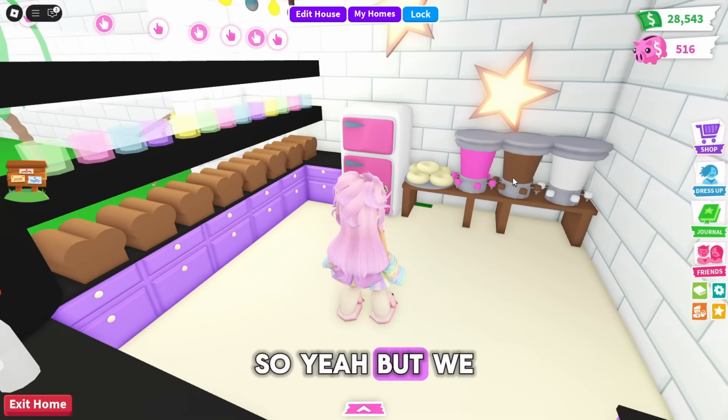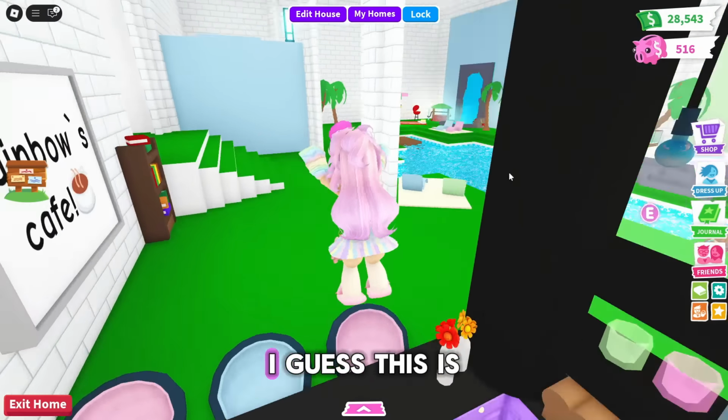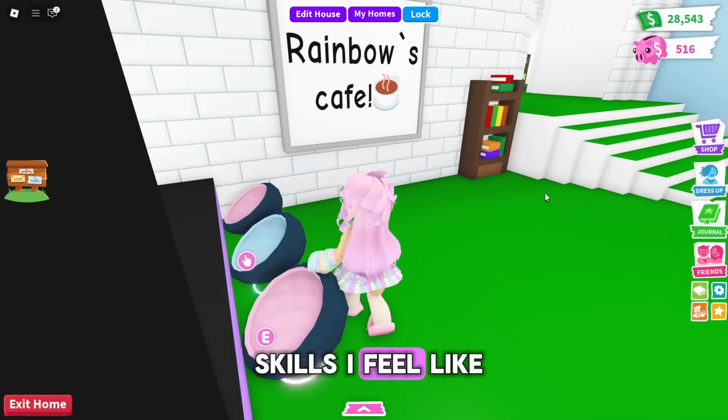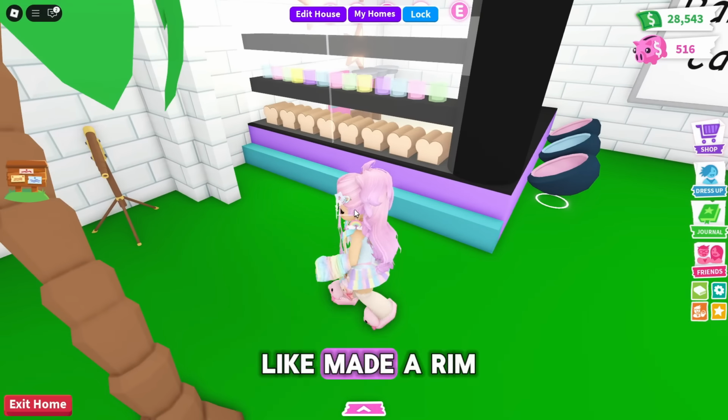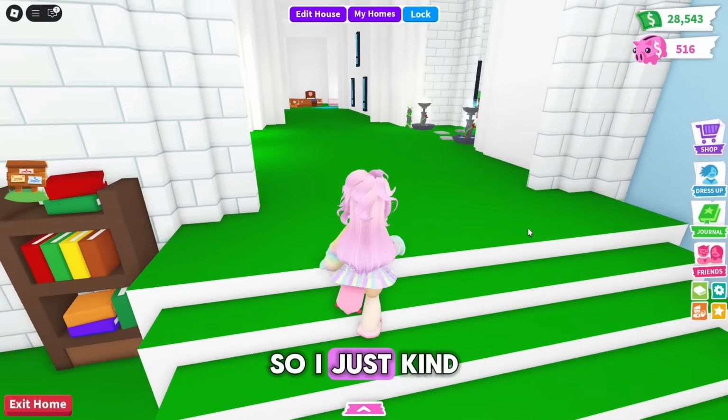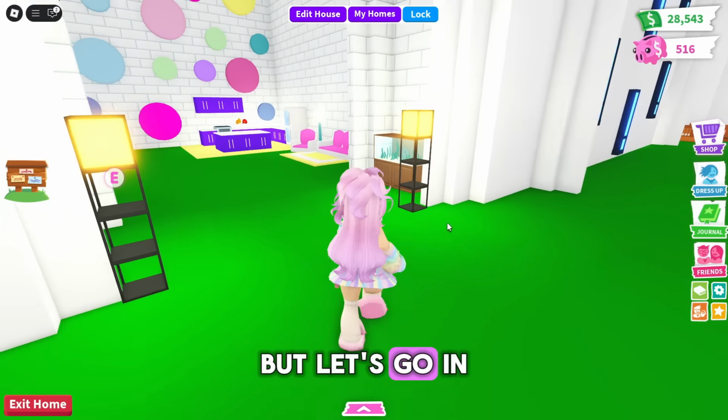So yeah, but we have a little cafe here. I guess this is pretty cute. For my 2020 skills, I feel like this was pretty cute. I think I just made a rim, and then I was just like, I don't have the energy to do any more, so I just kind of gave up on that. But let's go in here first.